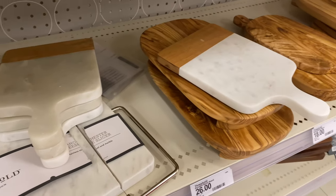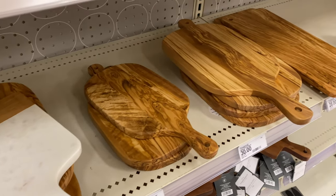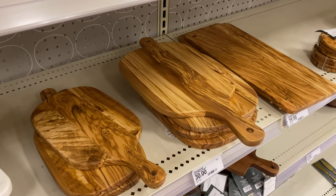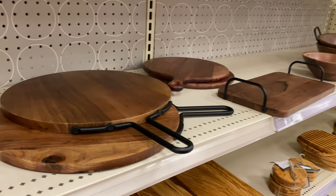I like to prop those up behind things on my counter to kind of hide outlets and things like that. I like to do that with these cutting boards, and that just gives you some ideas of what you could use that for. But they have some gorgeous wood tones.